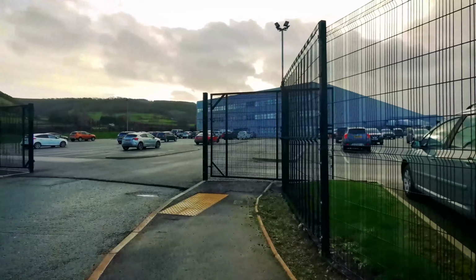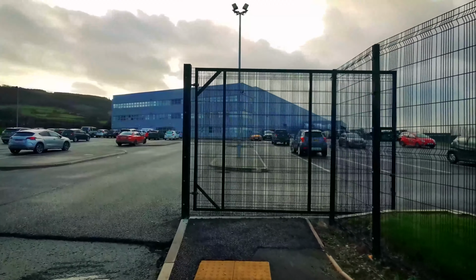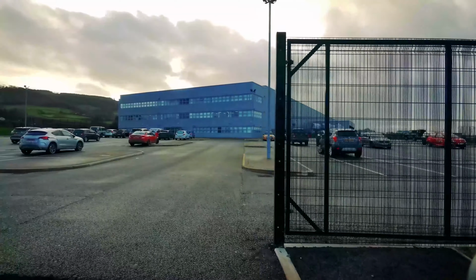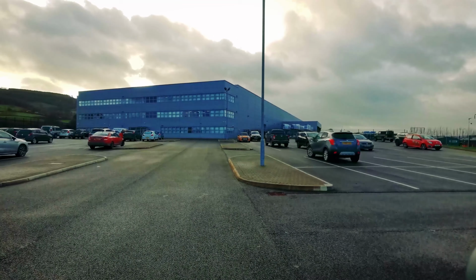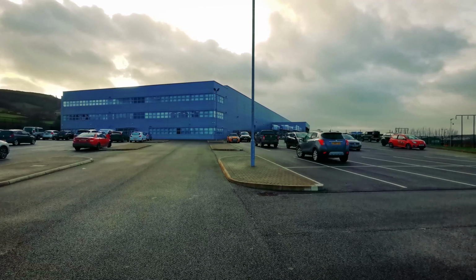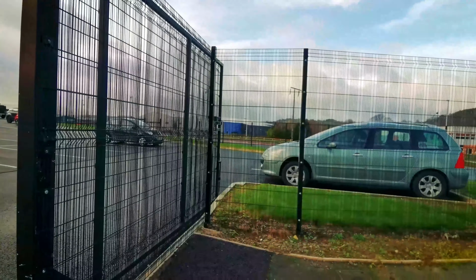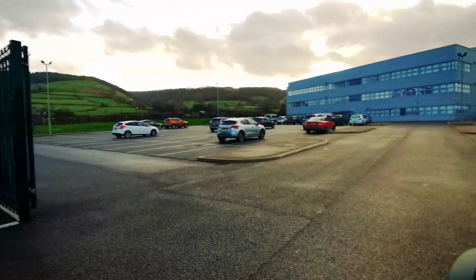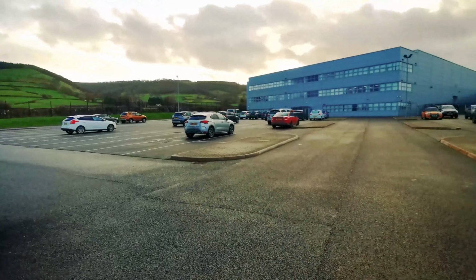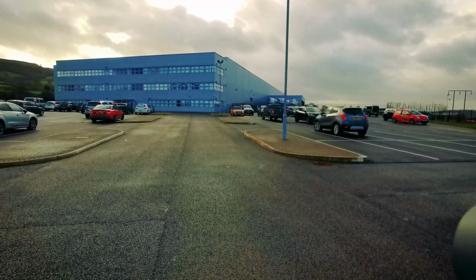What have we got? It's a bit of a walk. There's no sort of buzzers or anything to notify anybody. There's no more signs to say that I'm not welcome to report to reception since that initial one. Have a look here. Just looks like a staff and visitor car park.